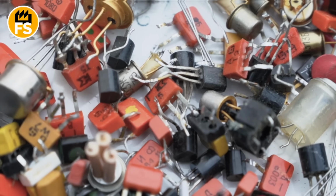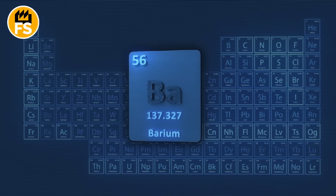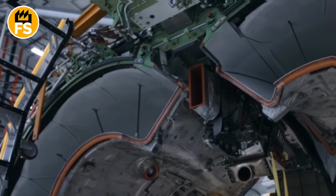There are also synthetic alternatives. Ceramic capacitors based on barium titanate can replace tantalum capacitors in some applications. They're cheaper and aren't linked to conflict. But for the most compact devices with high reliability requirements, tantalum remains irreplaceable. Military electronics, medical implants, aerospace equipment, they only use tantalum.